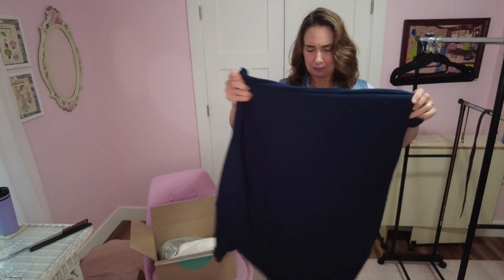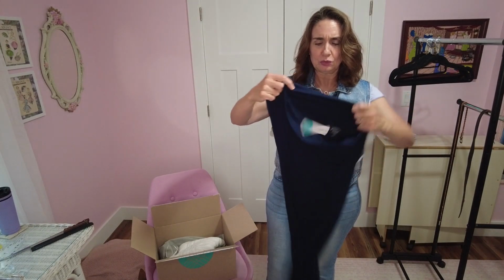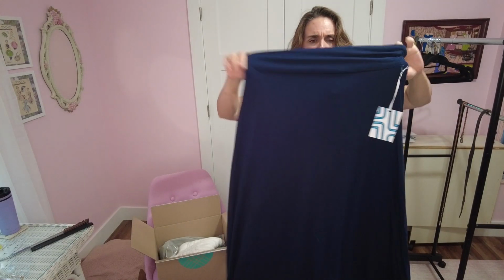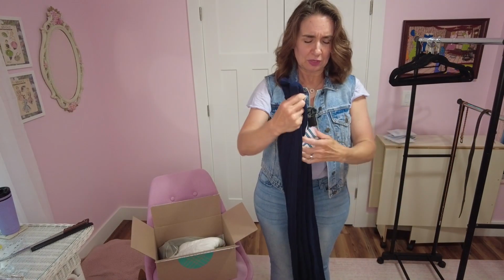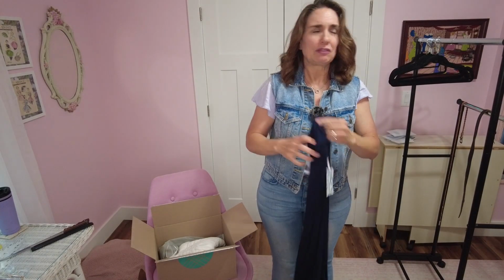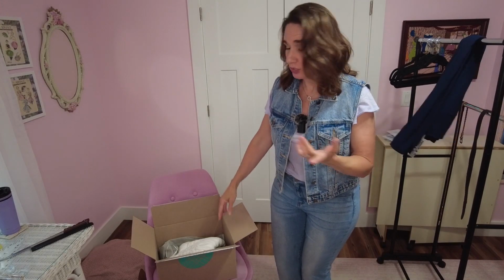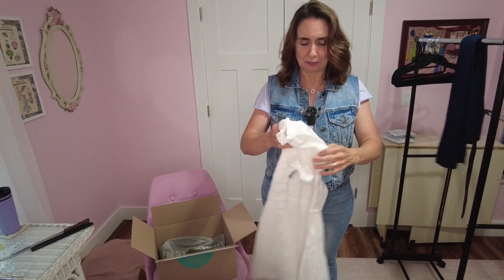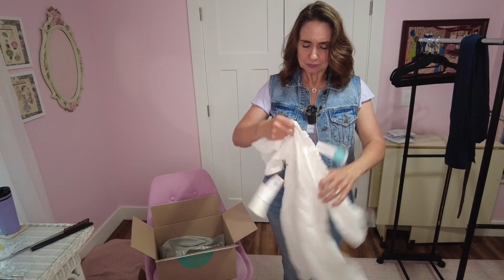Let's see. First up, we have, looks like a skirt. It's a blue skirt. This is a maxi skirt. It's just solid. It has this wide waistband. Is that a yoga waistband is what that's called? It's by Market and Spruce. Not sure how I feel about that. These tend to make my hips look wide, but we'll see. It's a cute skirt. I think on the right people they look good, but I think on us hippie gals sometimes those aren't the best. But it's a nice solid dark color, so that might be helpful.